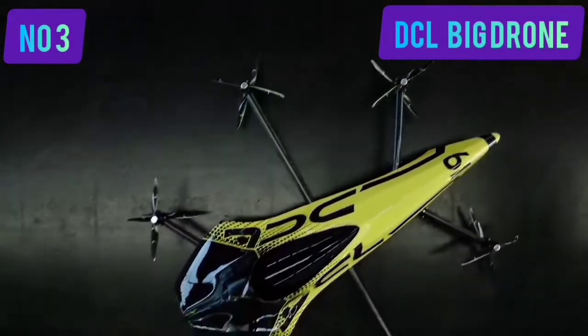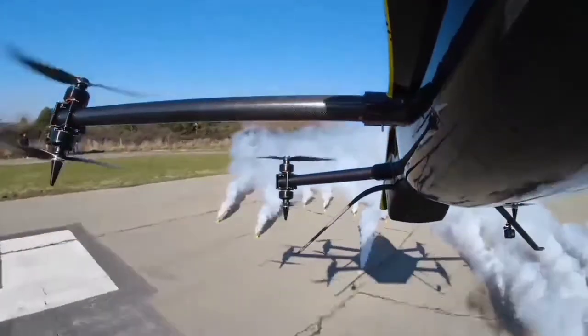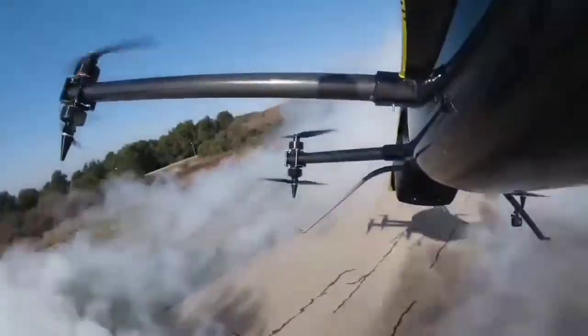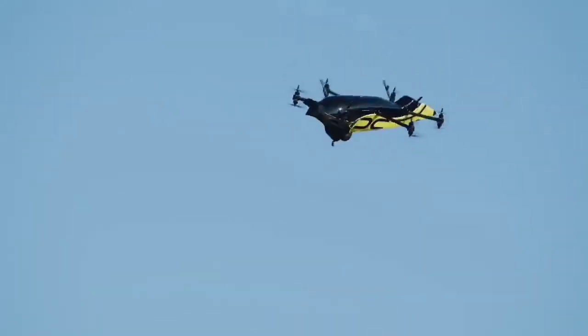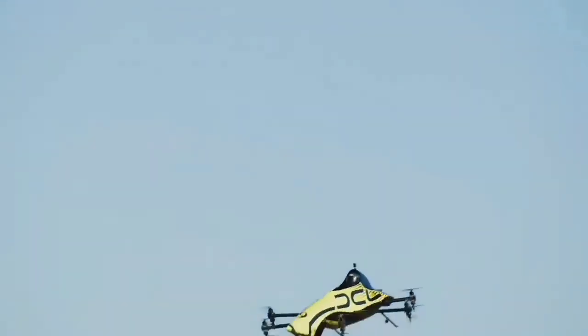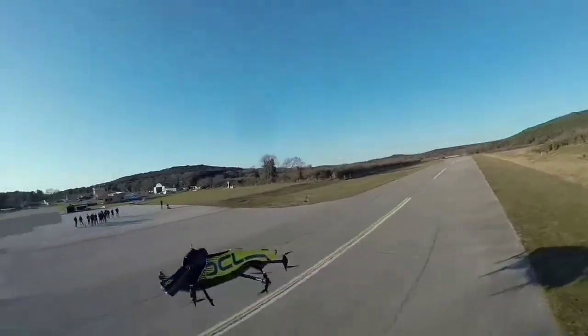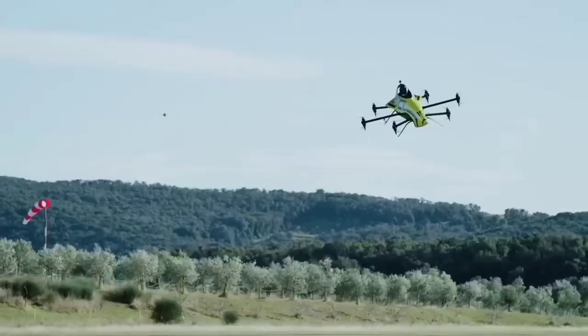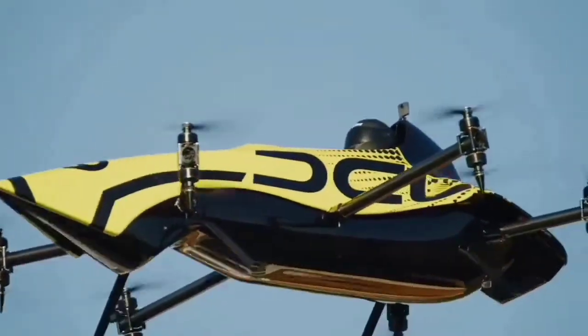Number 3 is the BIGDRONE. The first aerobatic drone for human flight, the BIGDRONE is the future of racing. Its top speed is 140 km per hour. The BIGDRONE has 12 motors and propellers. The BIGDRONE power plant serves up 220 PS, that's 217 brake horsepower.